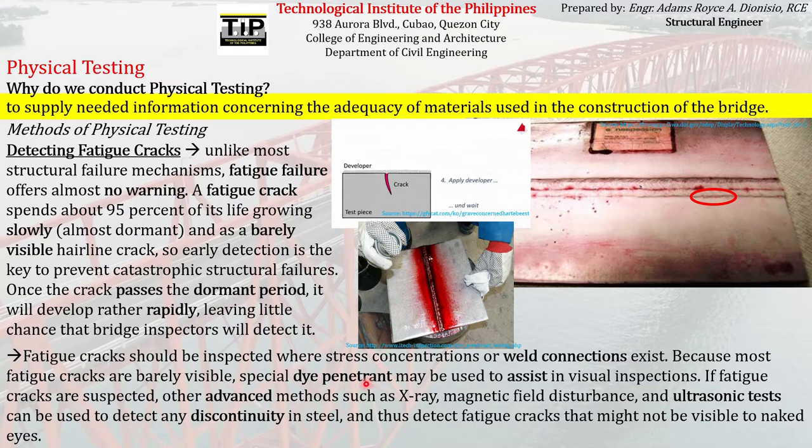Again, in a dye penetrant test, we just spray a penetrant that will aid the visual inspection of the crack that is present on our structural component but is barely detectable or visible with the naked eye. That's why we need the assistance of the dye penetrant to show the locations of the fatigue cracks.